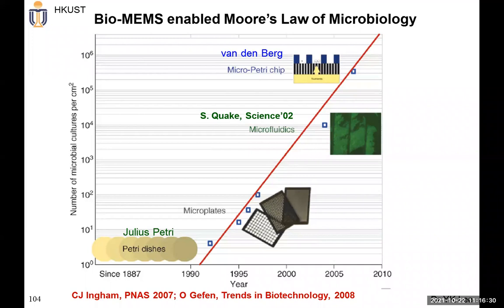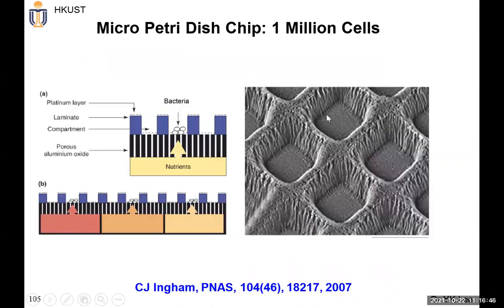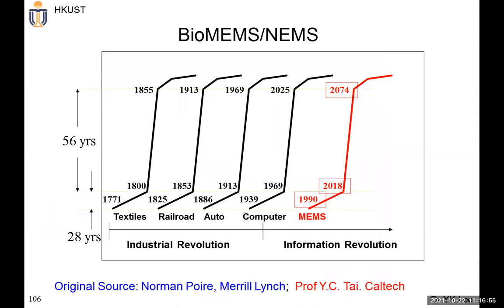Also, people try to make this kind of cell chip, right? People continue to make interesting micro biomedical devices to do not only DNA but also cells. So you can do a lot of this kind of integration. With the micro petri dish, you can really manipulate or culture 1 million cells on the chip. So this kind of BioMEMS and microfluidics gradually becomes more and more mature, right?